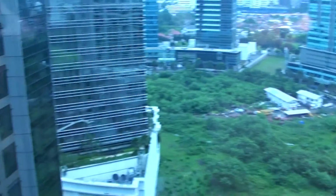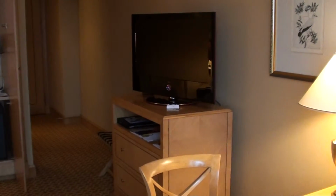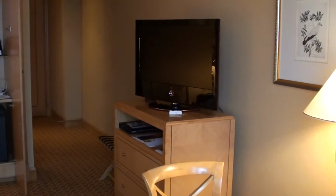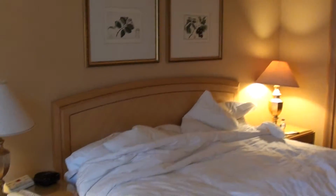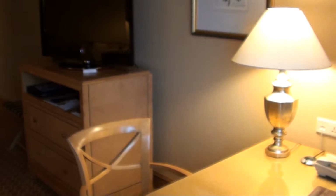And this was actually my first time here at the JW Marriott Hotel. It was funny, it was actually sold out for a couple of days. But I was able to book it once I landed at the Jakarta airport, around 8:30, when availability had opened up. So I booked it, took a taxi, and arrived at the hotel around 9:30. And I'm actually switching to a suite today.